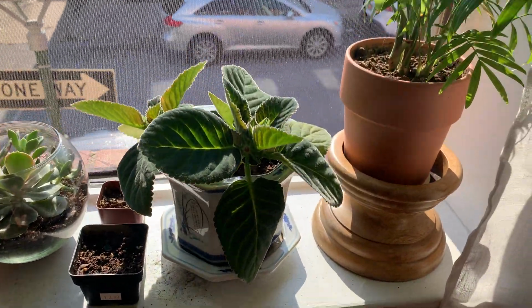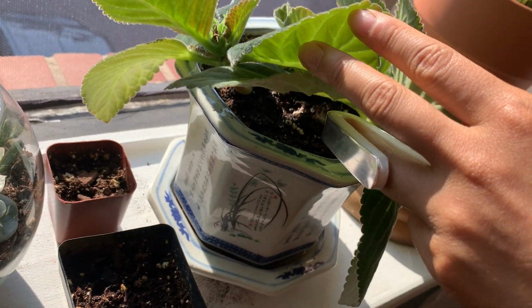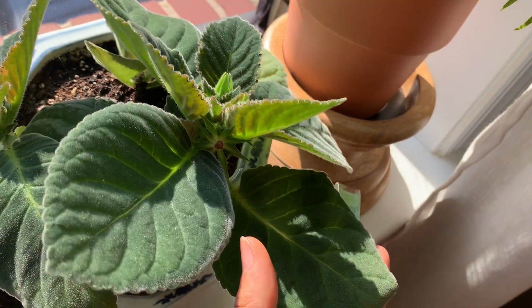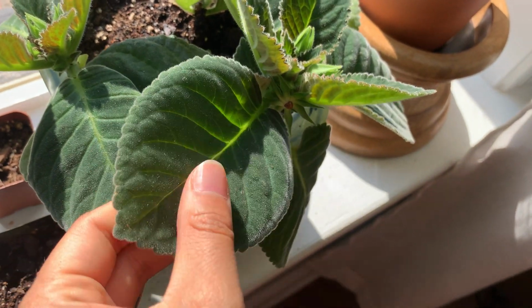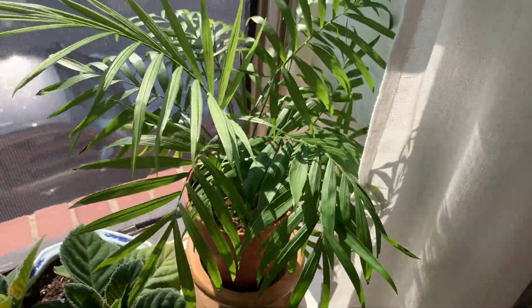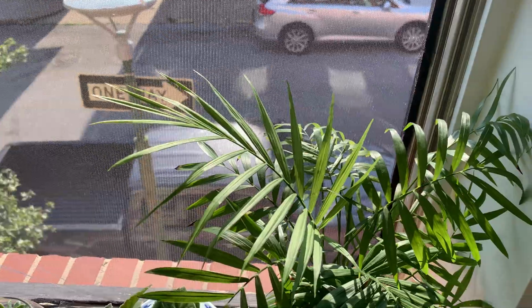And I love this little pot that I got from my mom's too. It's like this Asian pot. I think it's super pretty. And yeah, I can't wait for this to flower. The leaves are also super nice and soft, like velvety. So I really like that too. So soft. And then over here, I have this, I think it's called a parlor palm.